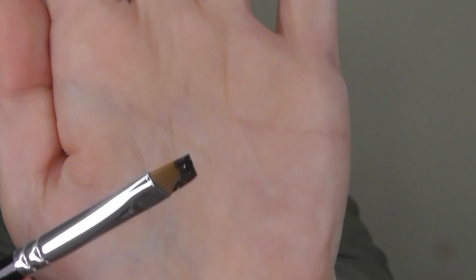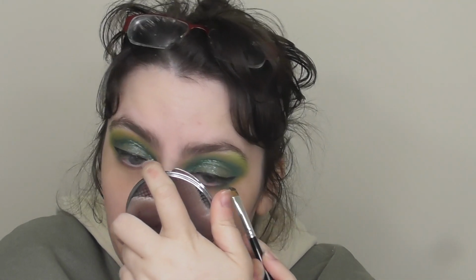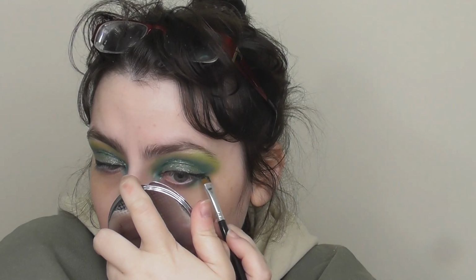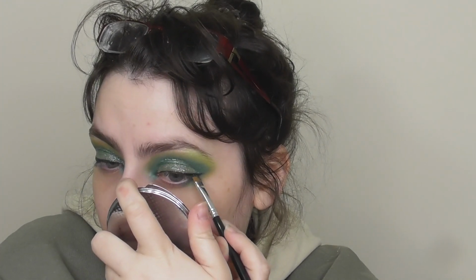But actually, I want to show you what it looks like on the brush. You can see all the kind of like flakes. It's amazing. It's really pretty. I don't know how she did this and how she did it for the price. Confused. And I won't question it too much. Don't look a gift horse in the mouth and all of that.